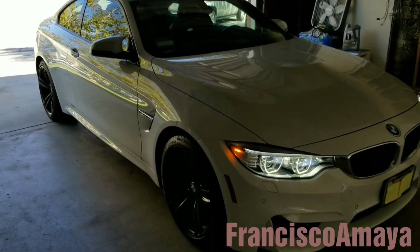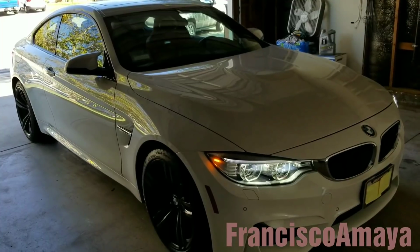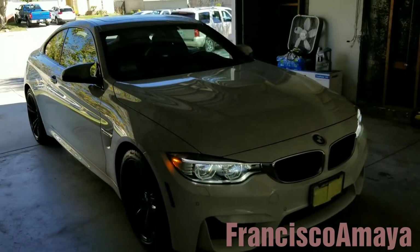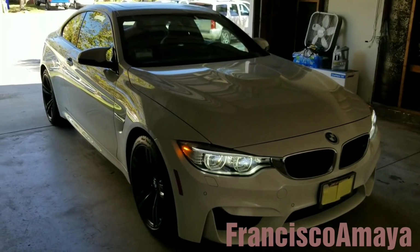driving 750s and X5s in the past, but I just thought about it, and I need to live a little, and I need to get the excitement of driving a sports car.